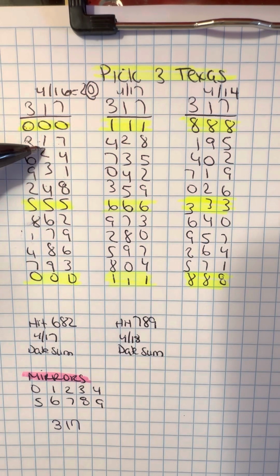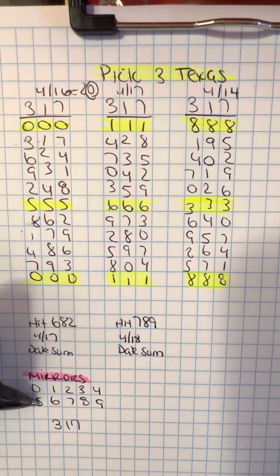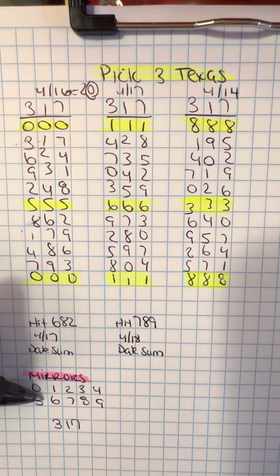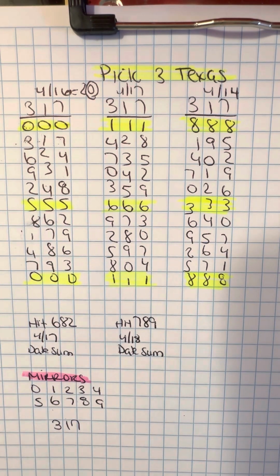You see that? Or it could be mirrored to 123. Same number. So that 7 turns into that 2. Pay attention to your mirror numbers. Just in case you don't know what mirror numbers are, they're just the opposite of each other. They're the same number, okay? They're just opposite. Like these zeros here are also 5s. So 0 could be a 5, 5 could be a 0, 1 could be a 6, 6 could be a 1. You see that? 2 can be a 7, 7 could be a 2, 3 can be an 8, 8 can be a 3, 4 can be a 9, and a 9 could be a 4. So real simple, not hard. Just make sure you have them written down, okay?